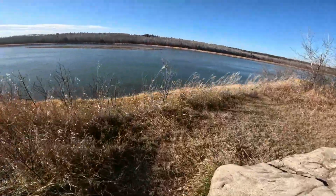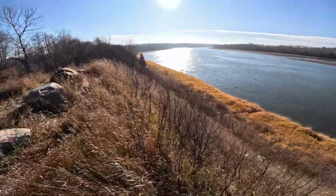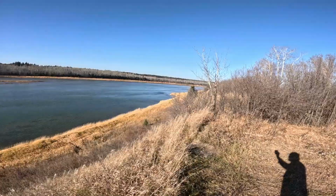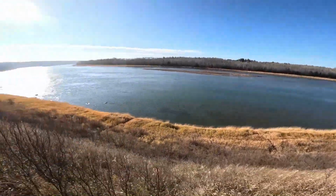Well, here we go. Here's the view on the edge of the river. Little south. What are we at? We are at the South Saskatchewan River. That's where we're at. All right, guys. Here we go. I'm gonna go play some radio.